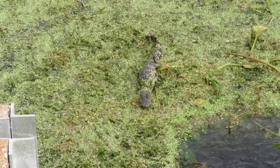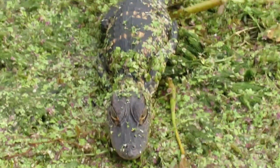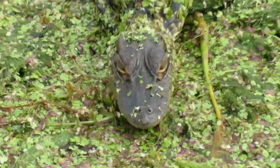There's a little baby alligator right here. He's so cute.